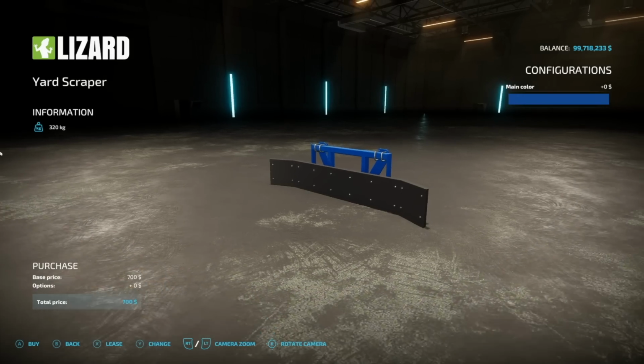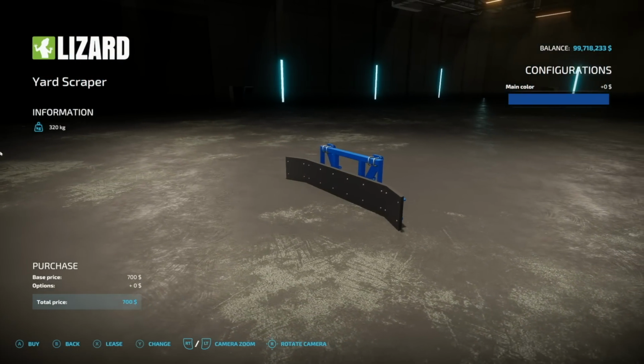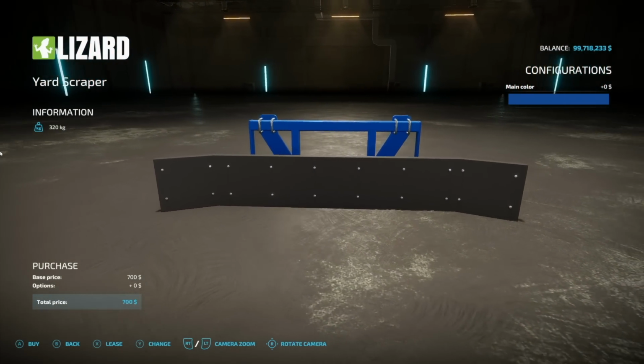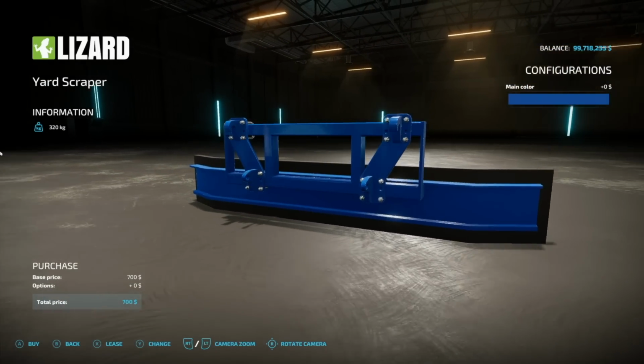Next is the Yard Scraper. This hooks up via a front loader. We've got all kinds of different colors through here, which is kind of nice. Weighs 320 kilograms by itself. Can be found in animals. And, well, it just kind of scrapes your yard.